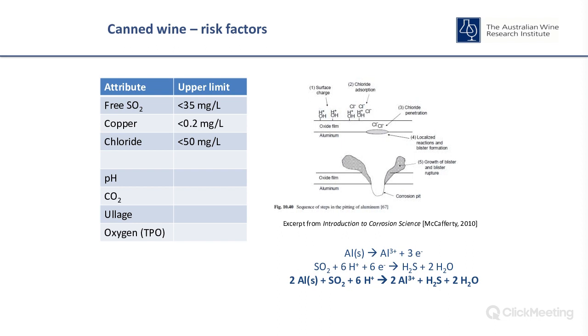There still appears to be some debate about the precise role of copper in all of this, but it certainly appears to play a role in some of the corrosion chemistry involved. I don't intend to go into corrosion chemistry in any degree of detail this morning, other than to flag that copper and chloride both play a role in the pitting process, which occurs in the surface of the aluminium, or the aluminium oxide, to be more precise, that's on the surface of the can.